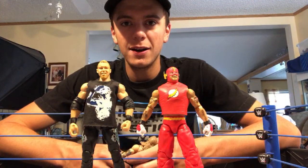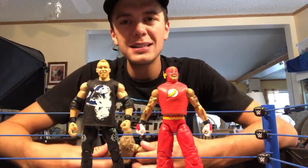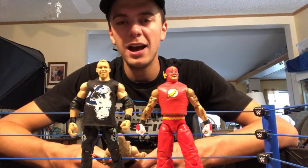What else we got here? Favorite basic figure of 2020. That's a good figure. I don't really collect basics too much. But most recent favorite basic is probably that Kane that we got. That hardcore Kane figure. What else we got here?